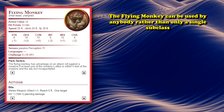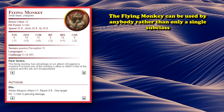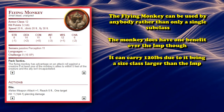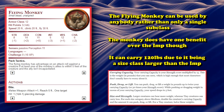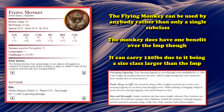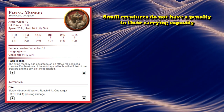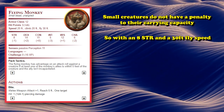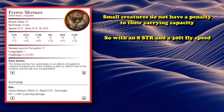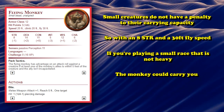Although the Flying Monkey is an option for anyone who can use Flying Familiar and not just Pact of the Chain Warlocks. And one of the advantages the Flying Monkey does have over the imp, though, is its 120-pound carrying capacity for being a size bigger than the imp. Creatures that are tiny or smaller have half the carrying capacity as a medium-sized creature. Small creatures don't have a negative on their carrying capacity, so with a strength score of 8 and a fly speed of 30 feet, and no limitations on its carrying capacity, if you're playing a small, light race, you can have the monkey carry you.